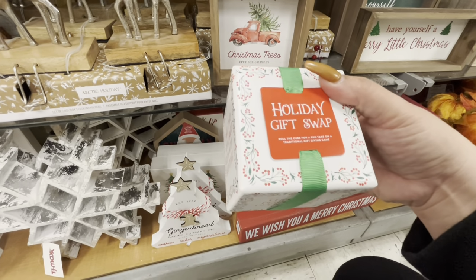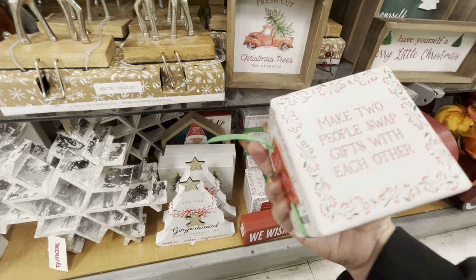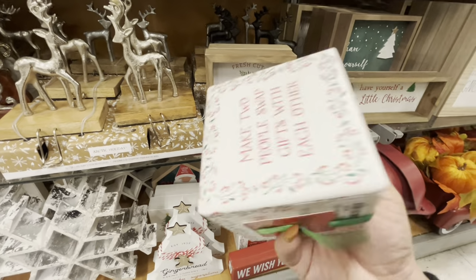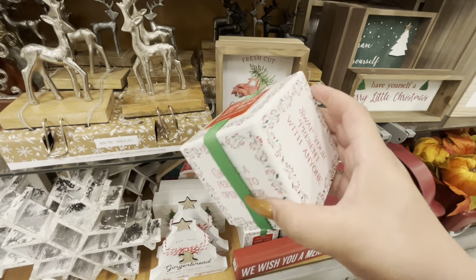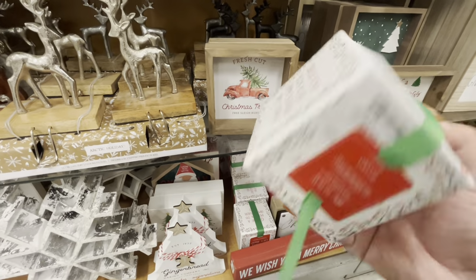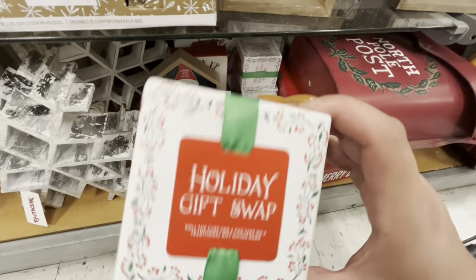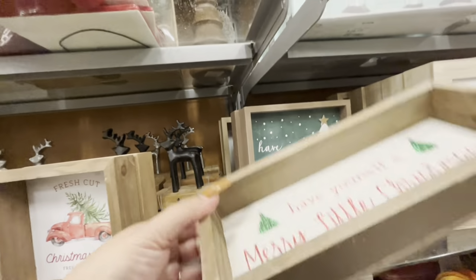Holiday gift swap. What is this? Roll a cube for a fun take on a traditional gift giving game. That's fun. Make two people swap gift with each other. What does this one say? Choose a person to open their gift. Swap your present with another one. That's very fun. $4.99. That's cute to play holiday games. Have yourself a merry little Christmas.